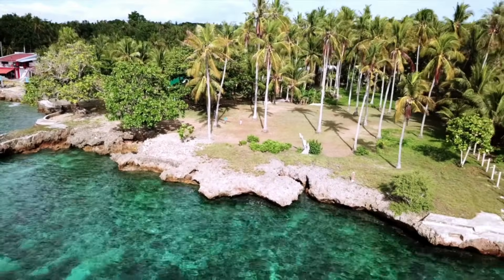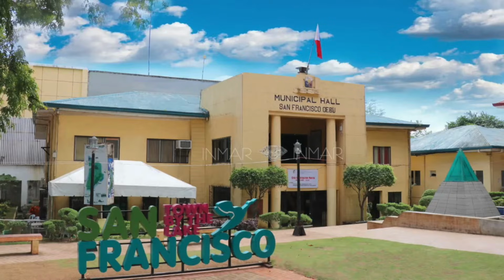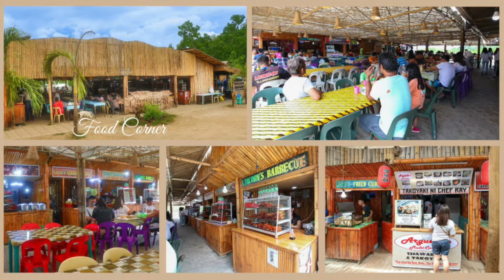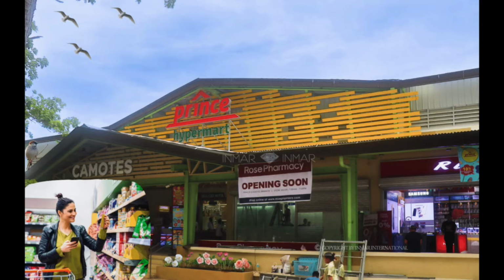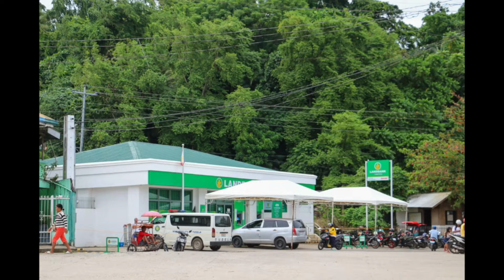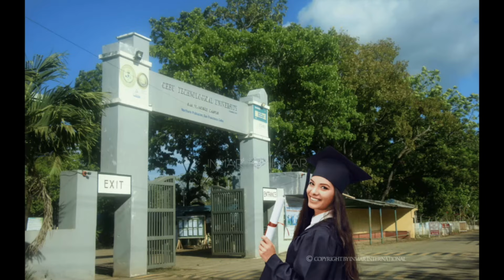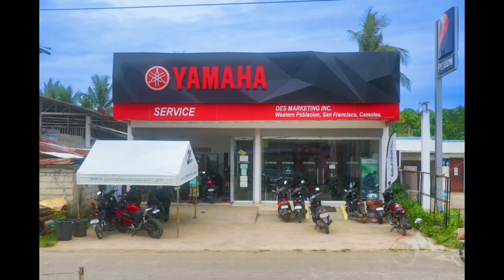Adding to its charm, the property is just 10 minutes from Consuelo Port and 20 minutes from San Francisco town. The town provides almost everything you need for daily living, including a large farmers market, grocery stores, banks, hardware stores, public and private hospitals, CTU college, churches, and more.